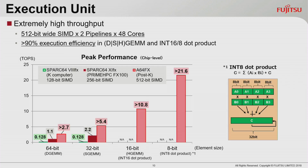For double precision and single precision, it achieves over 2.5 times faster. For half precision and integer 8-bit performance, as I mentioned, the multiply and add of half precision and the dot product type of integer 16-bit and integer 8-bit are newly supported in A64FX. Therefore, it achieves extremely high throughput.